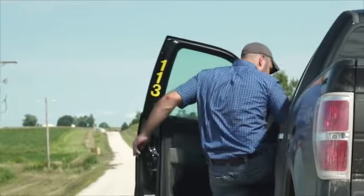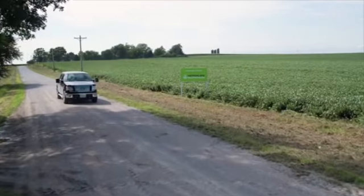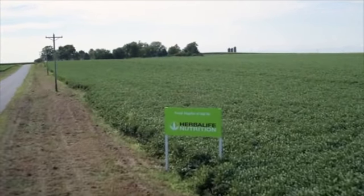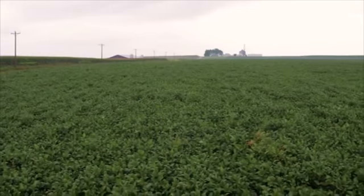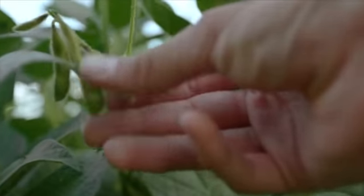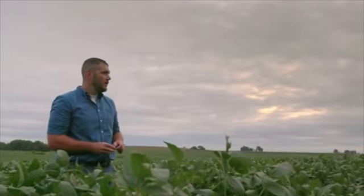The number one ingredient in Herbalife protein shakes is soy. Knowing that we are providing access to a healthy source of protein for so many people through Herbalife, that puts a lot of responsibility on us. It's pretty amazing that the soybeans we grow here in the Midwest get distributed worldwide by Herbalife and are changing people's lives in a positive way.